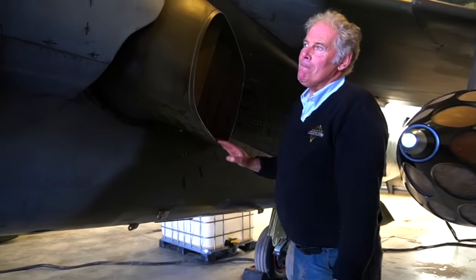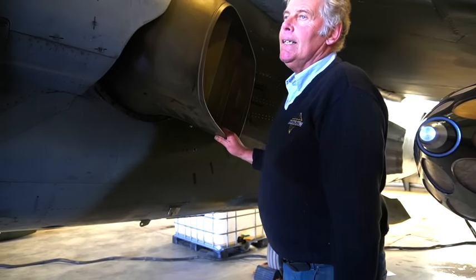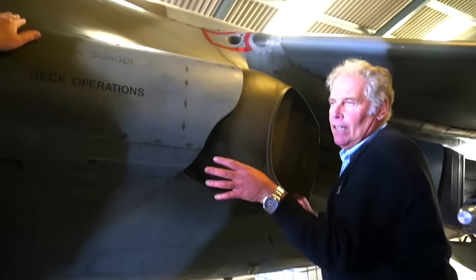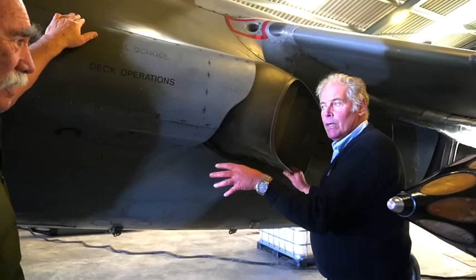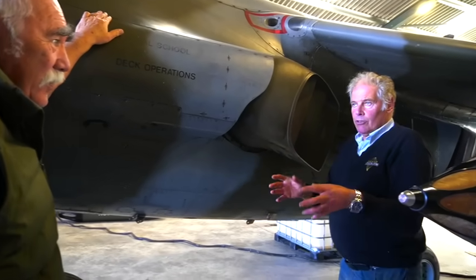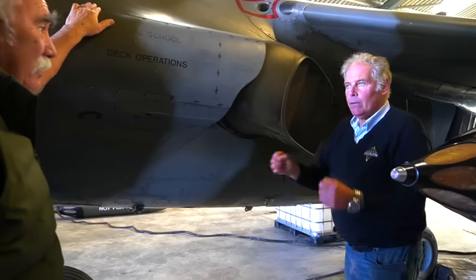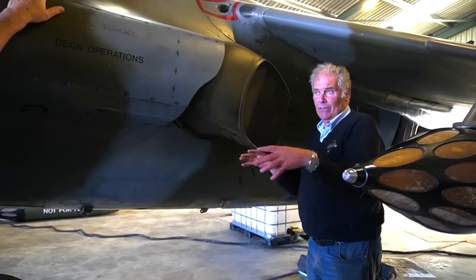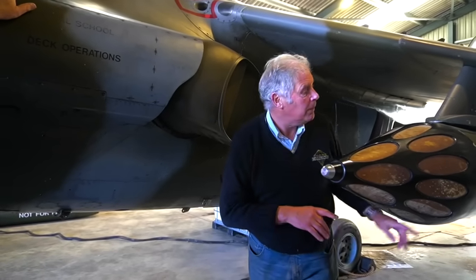So it says Royal Navy School of deck operations. So this is for an aircraft carrier? Yes, well, obviously at the end of its life, it was used as a training device. So when guys were training how to maneuver them around, they'd have the pole onto a tug, and they'd have the engine running, and they'd maneuver it around. On an aircraft carrier, when it's all moving around, it's a skilled job. It's quite difficult to maneuver.